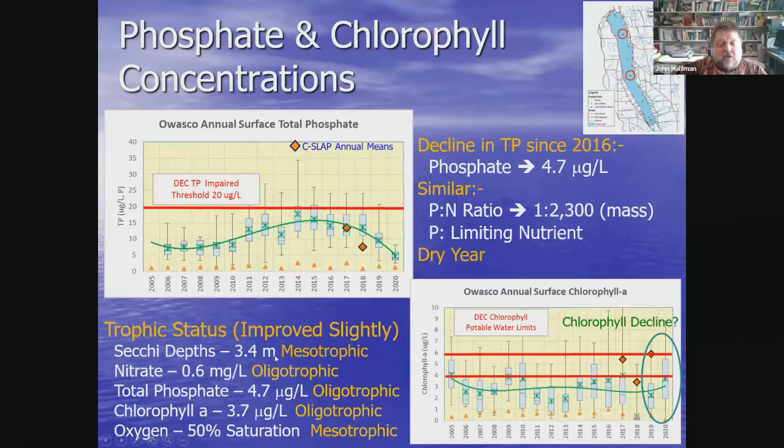So as usual, this lake will vary between mesotrophic and oligotrophic conditions. More indicators were oligotrophic than mesotrophic, so the lake water quality improved a little bit, as the lower rainfall should have predicted. This is good.